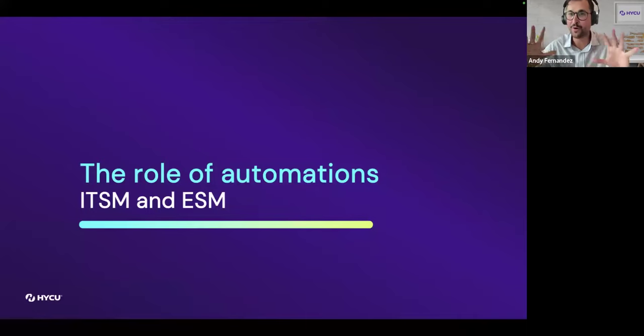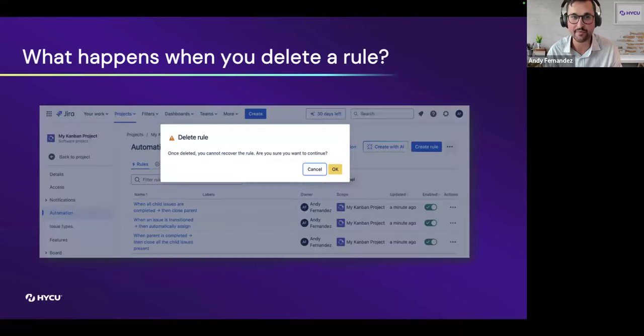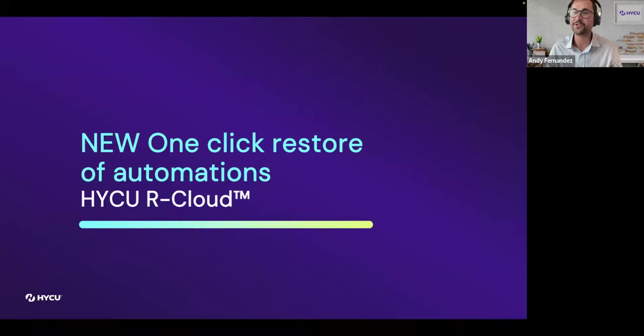So there's so many different webs, and the more custom automations you're using, the more custom problems that you can cause. The simple way to address this is what Dan's mentioned, which is actually creating a backup of that. And we've talked about this exactly. This is a hard delete once you delete an automation. So at HYCU, we've already been providing one-click restore from project level to the attachment of schema, of assets, of configurations, of all of these things that are critical. But we wanted to make sure that we also did the same thing for automations because they are so important.